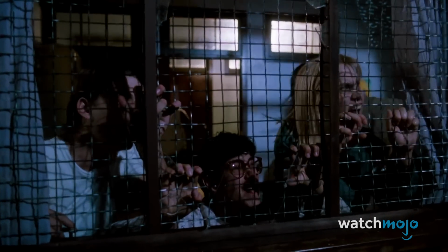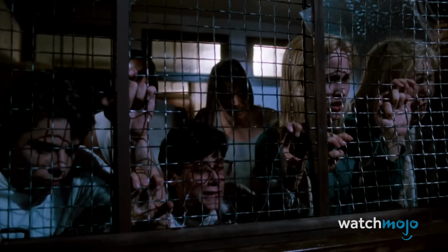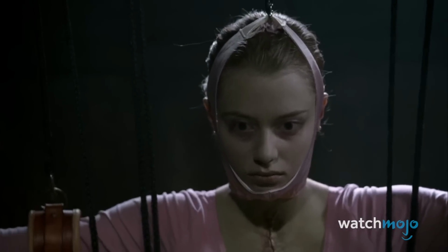Philip Anderson, the unfortunate victim, is used as a human marionette in his dream. In real life, Philip forcibly sleepwalks to the top of a cliff where Freddy cuts the strings and he falls to his doom. This is perhaps the inspiration behind some later human marionettes seen on TV shows, such as Fringe.